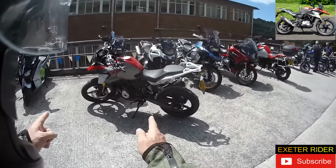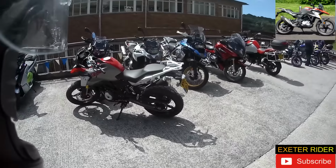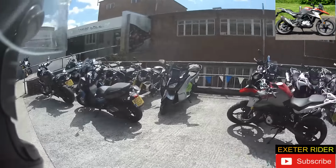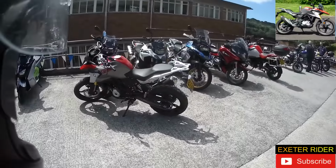Today's test ride is going to be on a 310 GS, this one here. It's only done 7 miles, so it's going to take some bedding in, I expect. But yeah, I've been looking forward to this one, and I've got a bit of a history with the 310 GS, and I'll run through that as I ride.